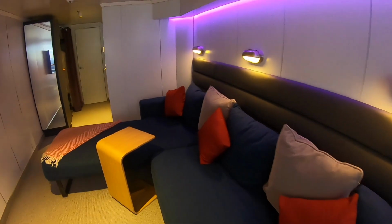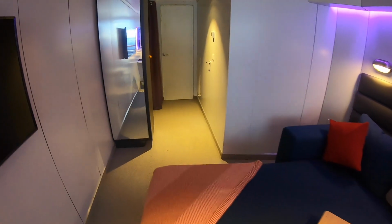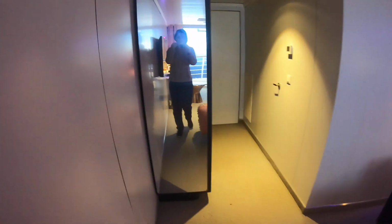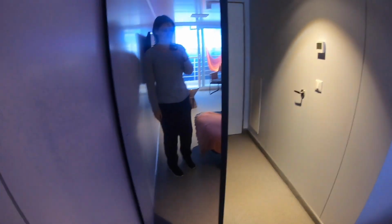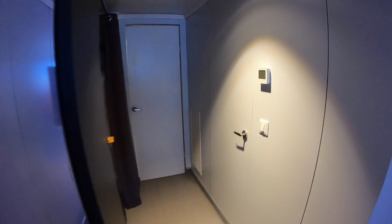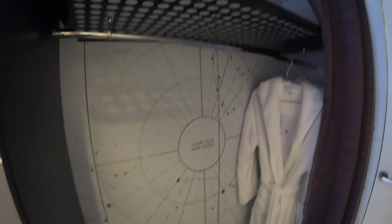In terms of storage space, the only place where you have storage space is in the wardrobe in this corner. It would be completely fine for me because I do pack ridiculously light, but I know a lot of people who would struggle with the amount of storage space in this cabin. So we've got a big section here for hanging clothes, and that is just covered up by a curtain. I do find it a bit strange that the wardrobe doesn't have a proper door, it just has this curtain. I've never seen that on a cruise ship before. It's not a problem, it's just something to note.